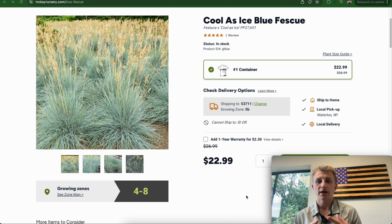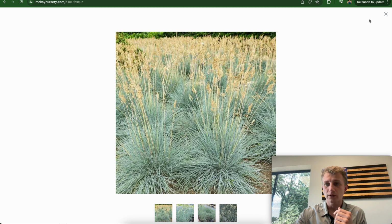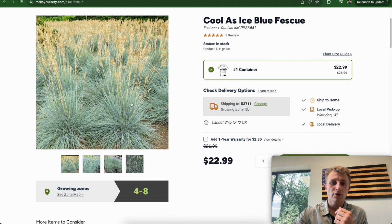So first up, I got the Cool as Ice blue fescue. So this is a blue fescue grass. I really like this one. Look at the blue on that. You can see that blue foliage there. I really like this grass because it's blue. It stays nice and small.